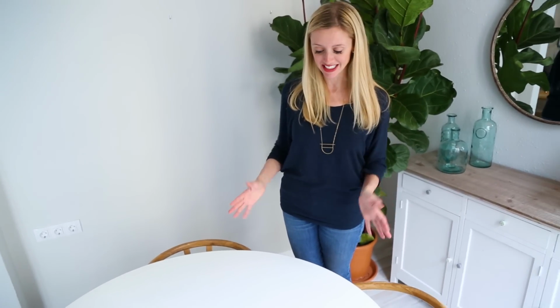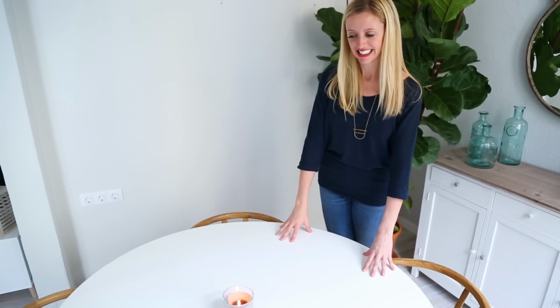I also love our dining table here. As you know, on the blog I always photograph on white surfaces, so it's so fun to have a nice white table. Yeah, this thing is brilliantly white. And we've managed to fit a bunch of people around it.